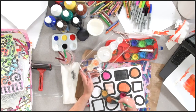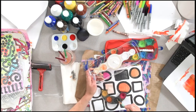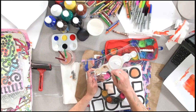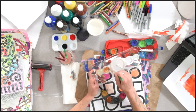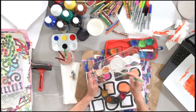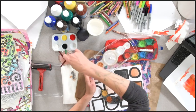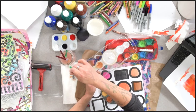If I wanted to go darker, I don't know if I should add that to the white. This is where color mixing needs art teachers. But it's also, I think, the really great part about this. Yeah, that's a beautiful brown. And I'm curious, look at how lighter that one got when it dried a little bit.